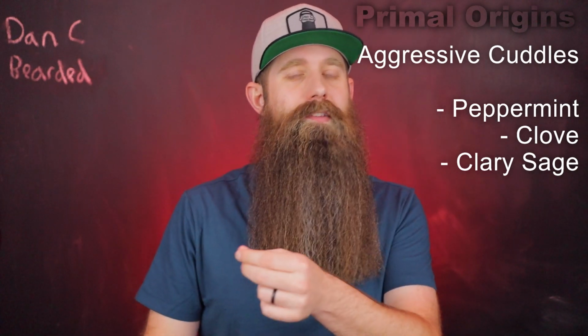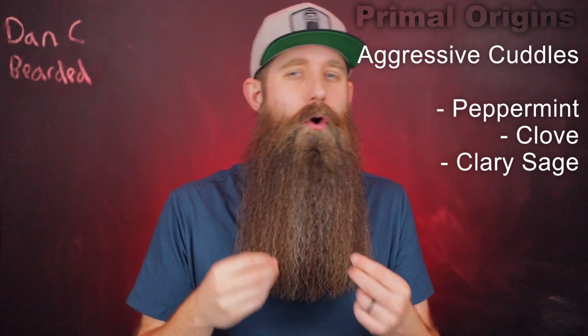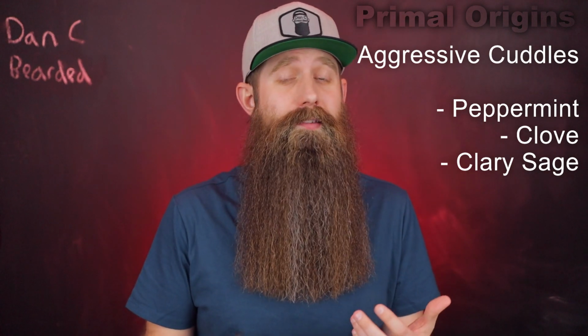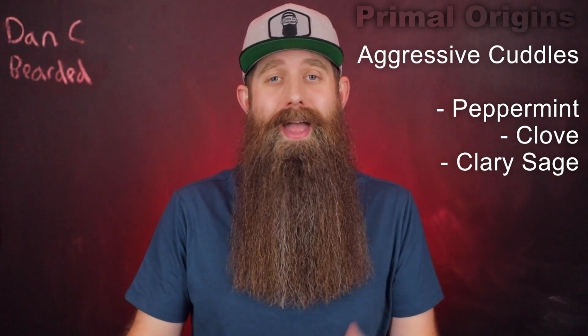And then the clary sage is kind of like an earthy, kind of natural scent. And that really pairs with the naturalness of the carriers, because I smell the carriers, and so they do kind of all blend together. Now, my overall thoughts with this, I like it. I think I would love it without the clove. I really just hate clove that much.